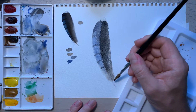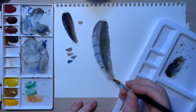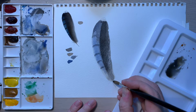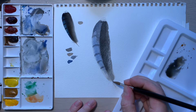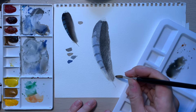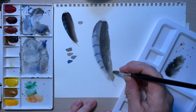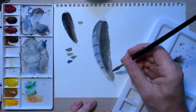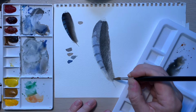There we go. This time, instead of going up to the edge, since down here it sort of ruffles a little bit, and we have those more downy feather barbs, I'm going to start to add in some of those and make the edge of the feather less defined, a little bit more wispy and organic. There we go.